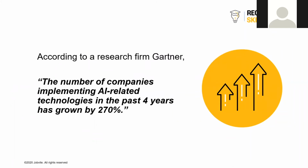According to a research firm, Gartner, the number of companies implementing AI-related technologies in the past 4 years has grown by 270%. As I've discussed in another recruiter skills session, why wouldn't your organization want to implement, and you as a recruiter want to utilize, AI wherever it can automate processes, free up your time, and above all else, improve outcomes in your processes? Whether you're thinking about utilizing AI, you might be in the middle of slowly integrating it, or you're full steam ahead with it, we're going to cover how AI can mature recruiting for better candidate experiences and improved talent acquisition success.